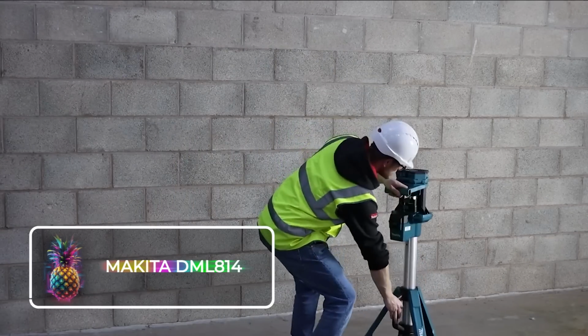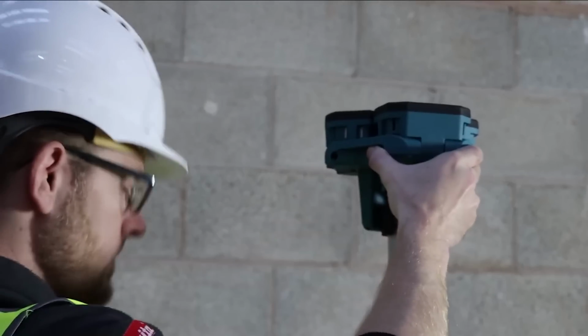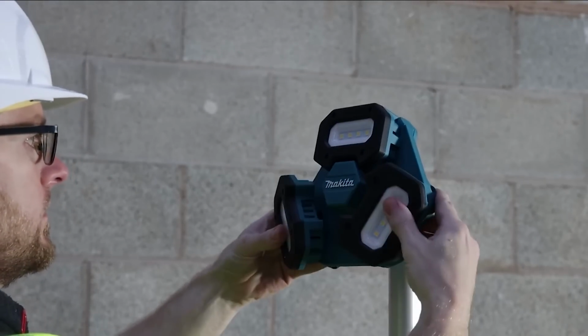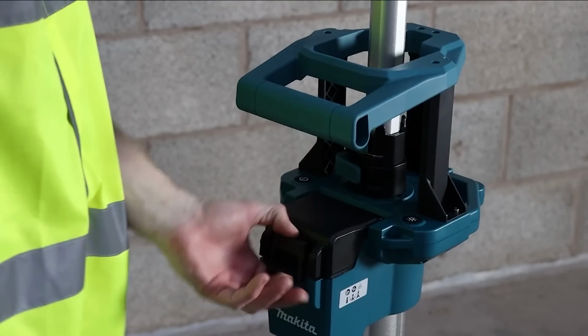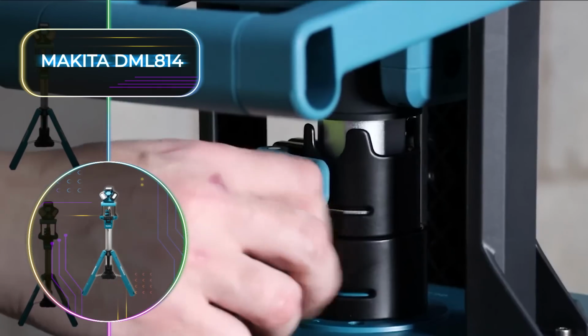Makita DML814. When you're working on that super important and delicate job, the last thing you need to worry about is the light you're working under, and the Japanese company Makita knows this all too well, so they have come up with an amazing new battery-operated lighting system that you can take anywhere.